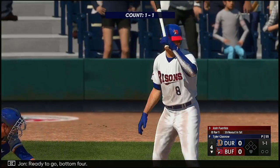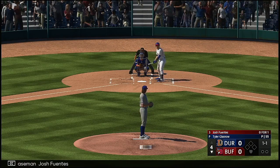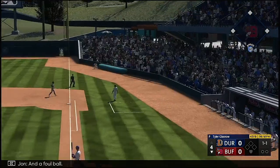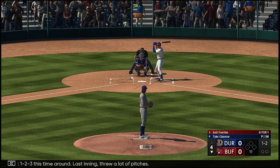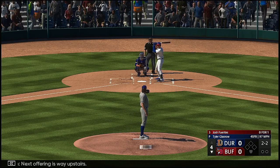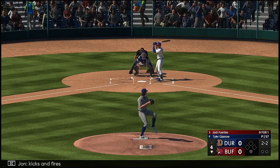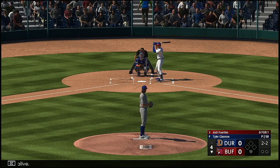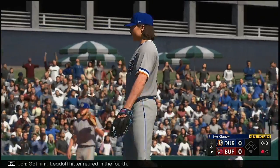Ready to go, bottom 4. Here's the third baseman, Josh Fuentes. The 1-1. And a foul ball. He needs a quick 1-2-3 this time around. Last inning, threw a lot of pitches. Next offering is way upstairs. Kicks and fires. Stays alive. Got him. Leadoff hitter retired in the fourth.